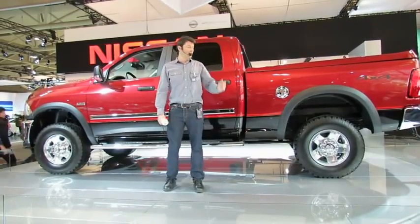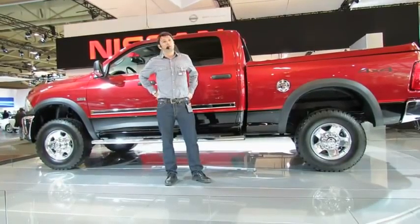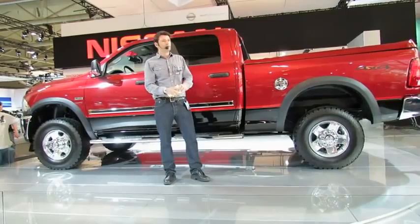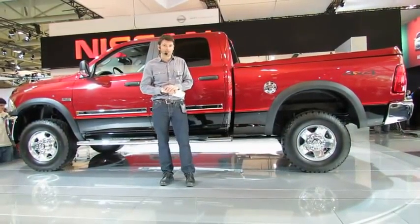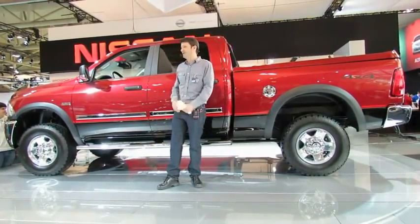Maybe I should think about getting her a companion. Bright, shiny new Ram HD pickup with that legendary Cummins diesel engine. Whew, look pretty sweet right beside her. Well, unfortunately, I'm out of time. I'd love to tell you more about the features of my Ram Power Wagon, but you'll just have to admire her as she is for now.